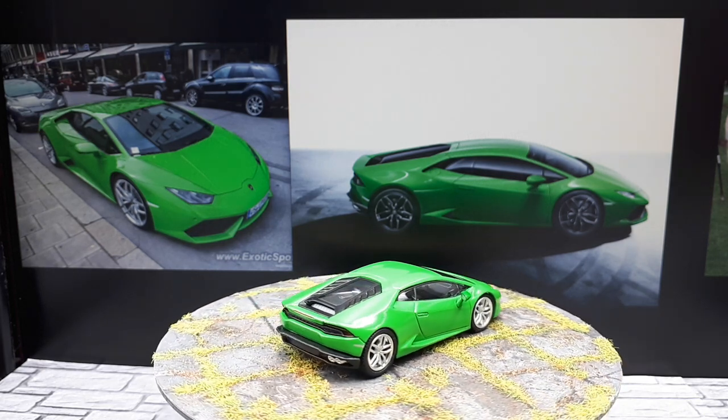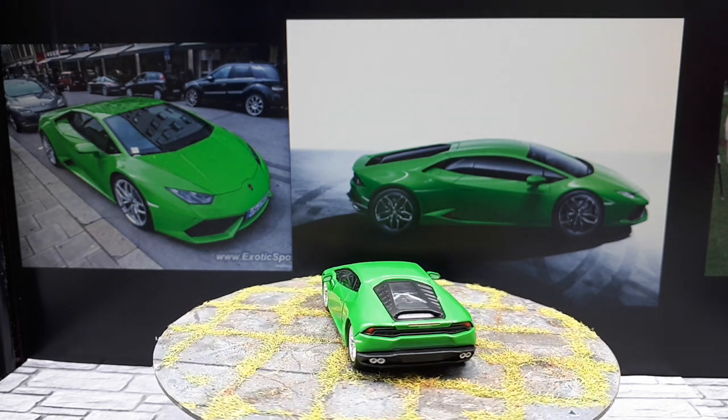Alright, well, I'll probably get more Lamborghinis. I just don't know if I'm going to get a Huracan.